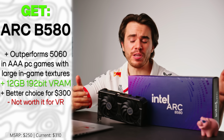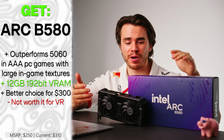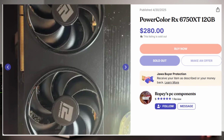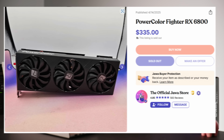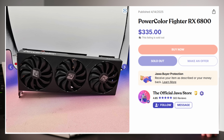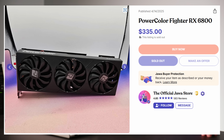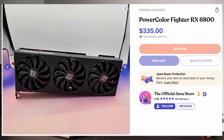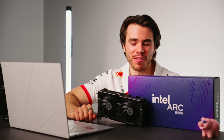But if you're looking for a used graphics card option, if you didn't want to get the B580, you can go ahead and get yourself a used RX 6750 XT, or if you're lucky, an RX 6800 used. These will either come with 12 gigabytes like the B580 or 16 gigabytes of VRAM, which will leave you much better off for other future PC games that could be a lot more taxing on the memory.